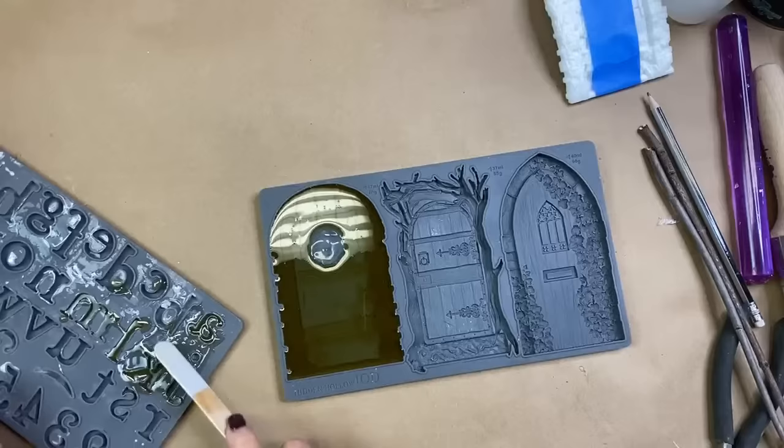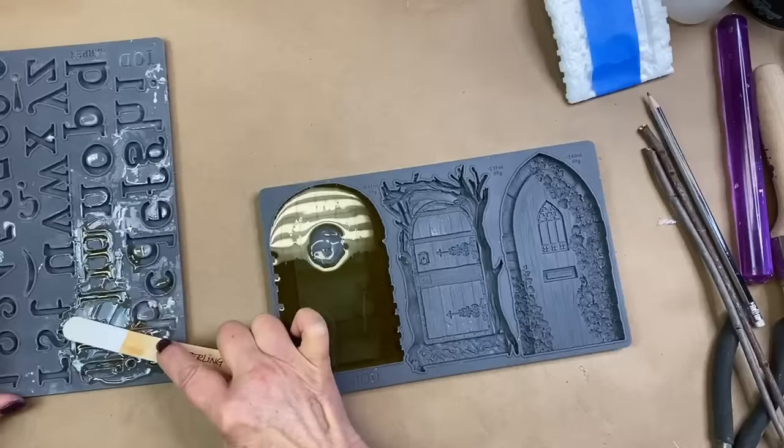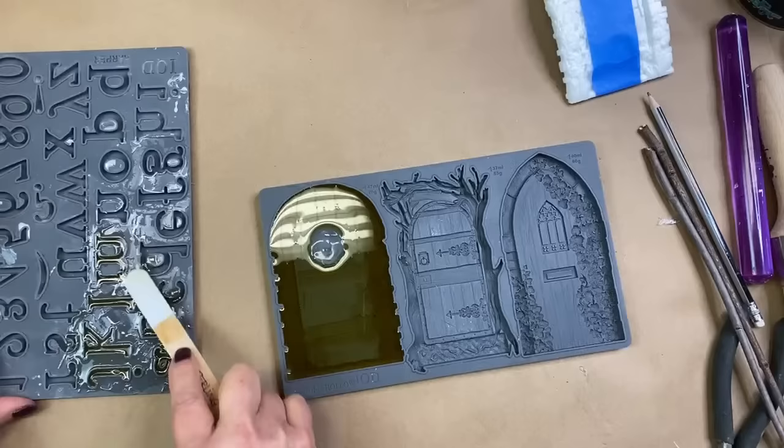Shout out to the IOD stockist, whoever it is, I can't remember who, who shared this technique of pouring that resin and just spreading it around with a stick to fill in these empty spaces. And I'll tell you what, all of a sudden, Harper and Victoria became two of my favorites ever.